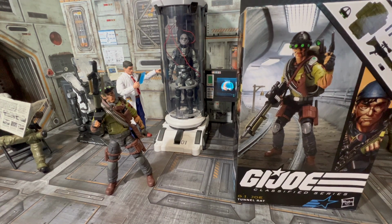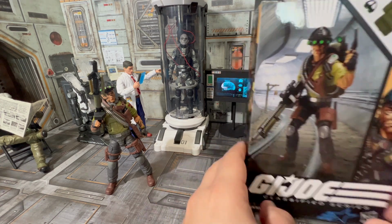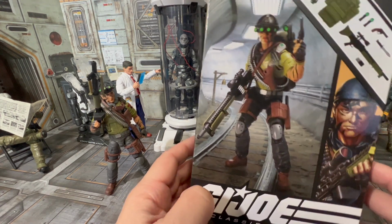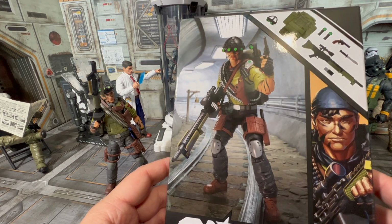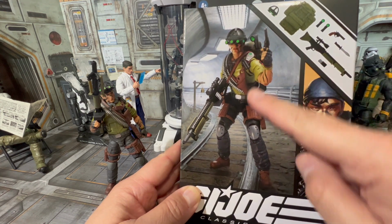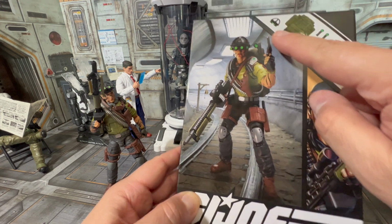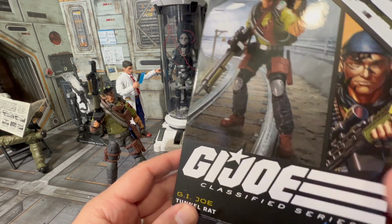All right, today on the channel, we're going to take a look at Tunnel Rat from the G.I. Joe classified line. I had this figure as a kid. I loved it. I don't have it anymore. Again, it's one of my favorites, and it got disintegrated when I played with it. You got a digital render here of it. You got all of his accessories that he comes with. And he comes with a lot.